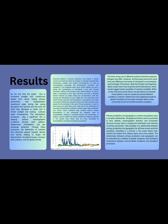Primary production in each of these arrays at any given time is likely due to a combination of favorable environmental conditions, nutrient supply, and light availability. In addition, warmer waters can lead to stratification, trapping nutrients in the surface layer where they are more accessible to phytoplankton, promoting chlorophyll A production. The three arrays are in different locations, therefore seasonal changes may differ.